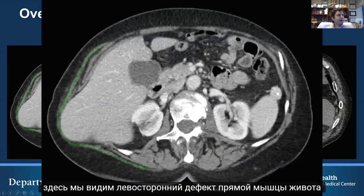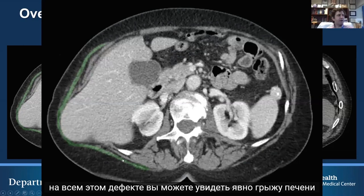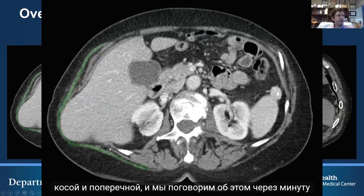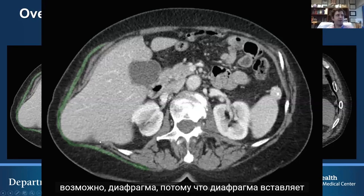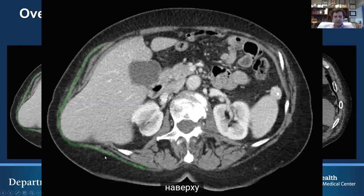Here we see a left-sided defect, rectus abdominis muscle, transversus, internal oblique, external oblique. Here is the external oblique intact over the entirety of this defect. You can see, obviously, liver herniating through this defect. What that means is that somewhere between here and the posterior portion of the rib that we're seeing here, there is disruption of the internal oblique and the transversus. And we'll talk about it in a minute, depending on the exact location where you are, potentially the diaphragm, because the diaphragm inserts somewhere in this location on most patients, but intact external oblique over the top.